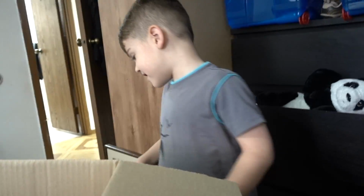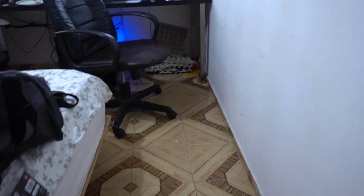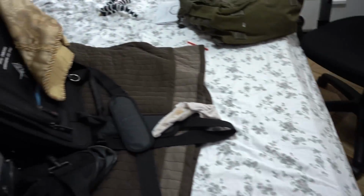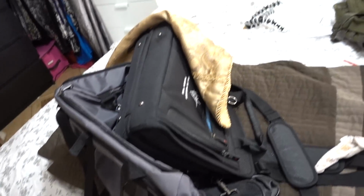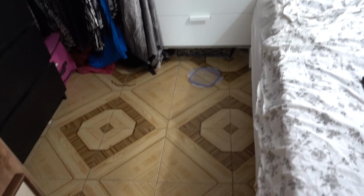Okay, this is the after of our bedroom. Yeah, I really hate this tile floor, but you know what? This house is like the best house we've ever been in Israel because it has a yard. There's some cartons that I was going to use for sound deadening, but I just ended up throwing them away. My husband's stuff all over the bed that he has to deal with, and the clothes are all put away, so that's good.